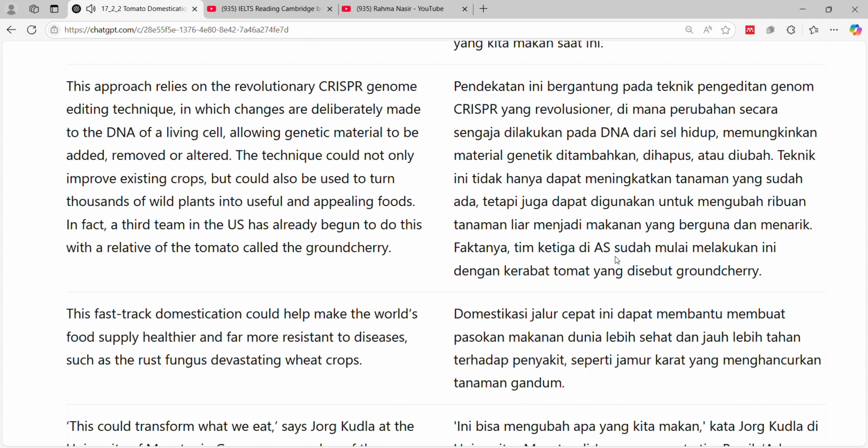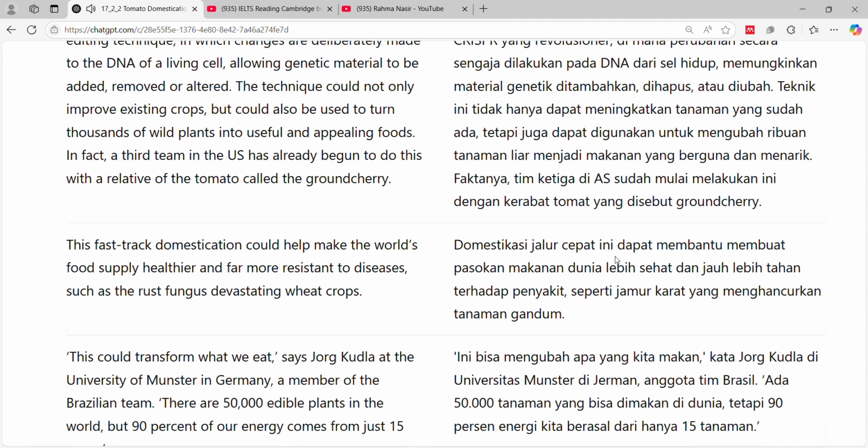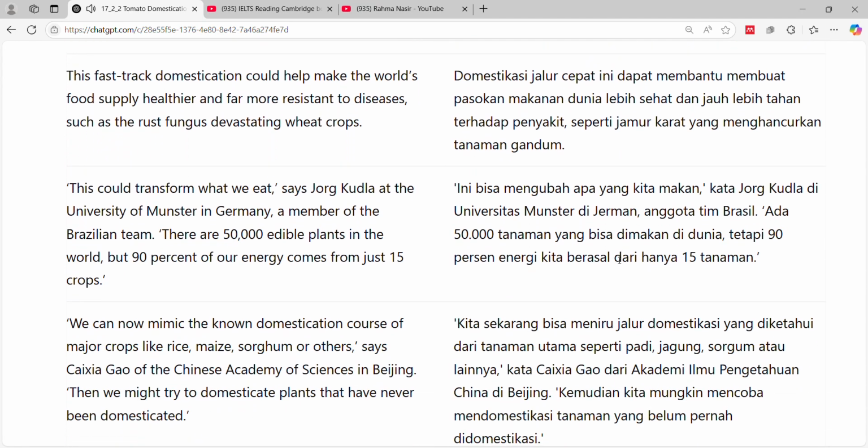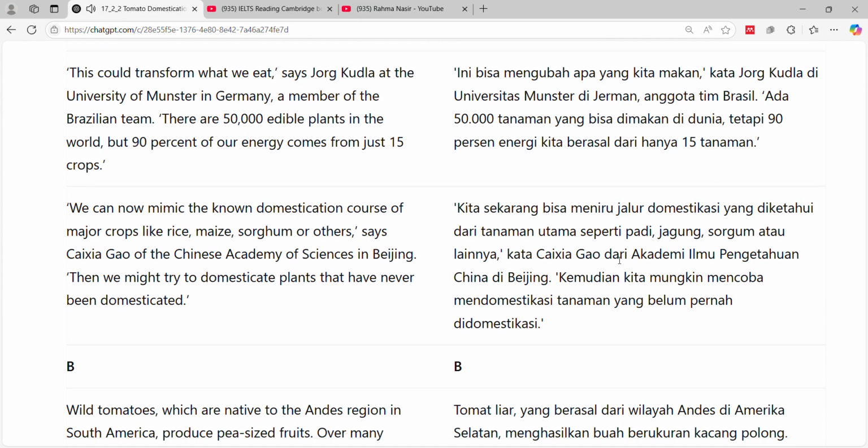This fast-track domestication could help make the world's food supply healthier and far more resistant to diseases, such as the rust fungus devastating wheat crops. This could transform what we eat, says Jörg Kudla at the University of Münster in Germany, a member of the Brazilian team. There are 50,000 edible plants in the world, but 90% of our energy comes from just 15 crops.